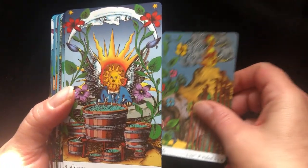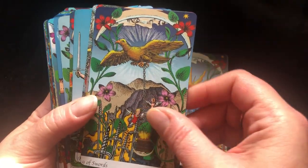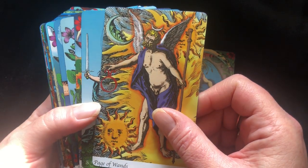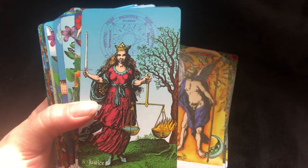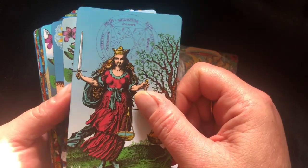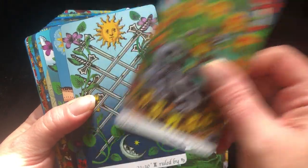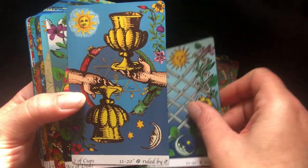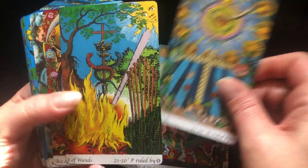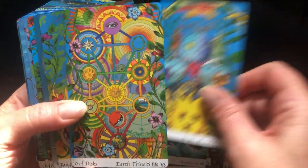Also, there's so much going on, so much symbolism, so much to focus on and to pick out, and I love that if I were to pull the same card 10 times in a row, I might get 10 different experiences and 10 different meanings, really easily. The only thing is there's a lot of, well, we'll get to it. I'll show you. Love this.